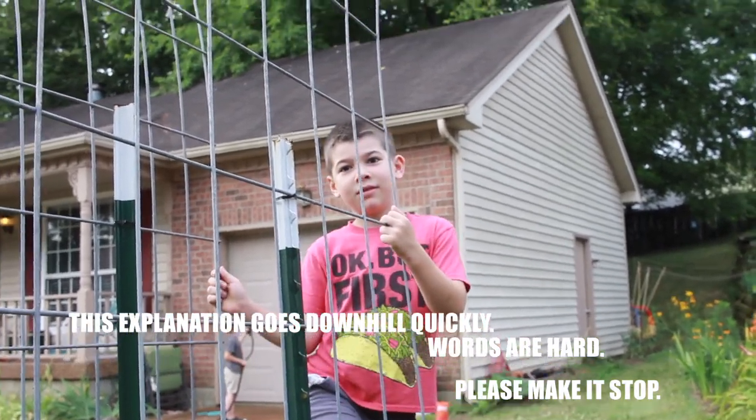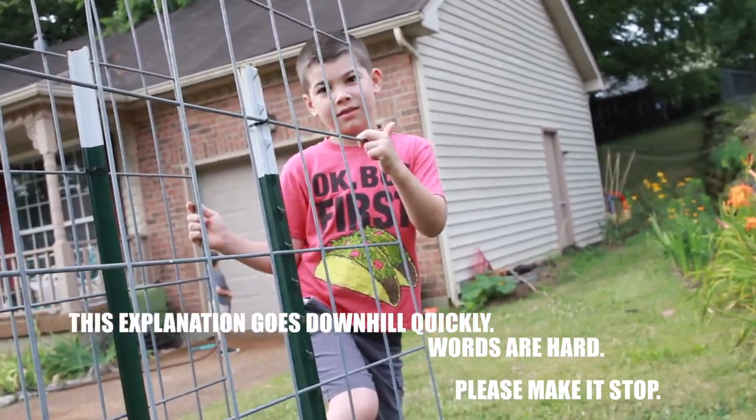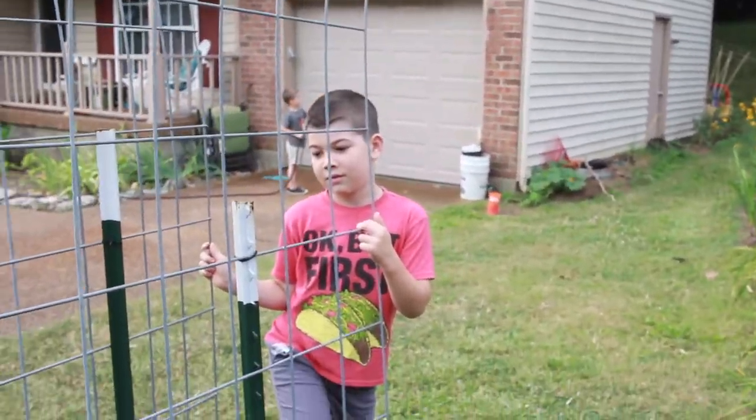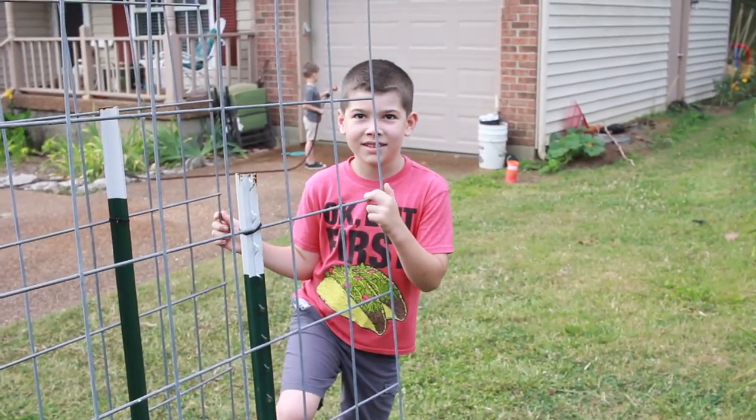You look like you're in jail. Two-ball? No. That's not what you want. It looks like a snowman with two bottoms. Two bottoms, yeah.